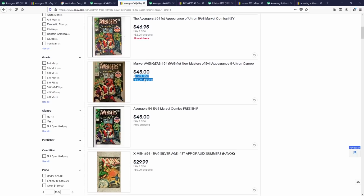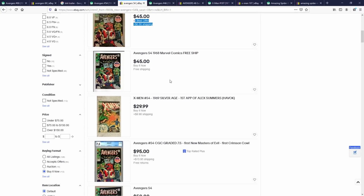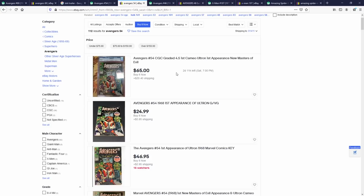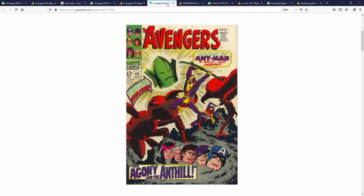Here you can make a best offer. So very, very reasonable as far as these prices are concerned. I mean, look at this slab copy, a 7.5 for a Silver Age book, you can get for $95. I think that if you like this book and you want to spec on it, it's definitely an interesting book to consider.